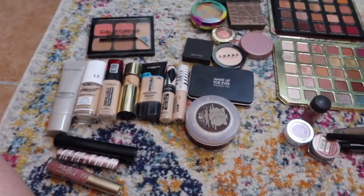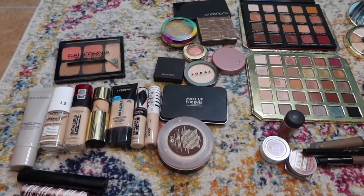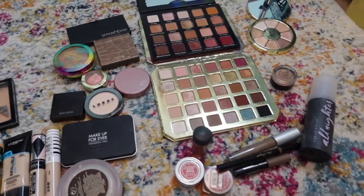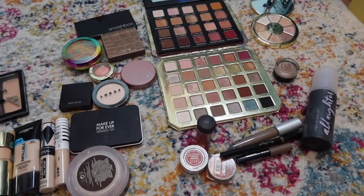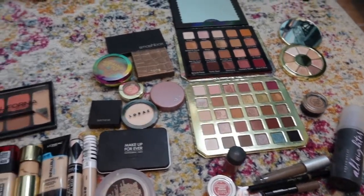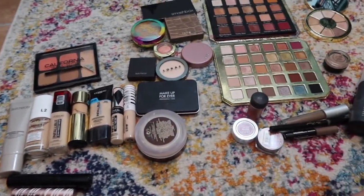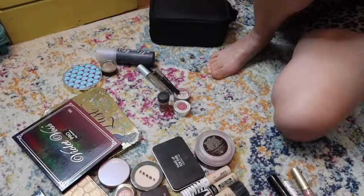So I thought the next thing we would do is put it in makeup bags. And my brushes I need to clean tonight. I need to do it tonight. Oh my gosh, most of them are dirty, so I need time for them to dry. So we won't pack brushes in this video, but let's go ahead and pack this makeup up.